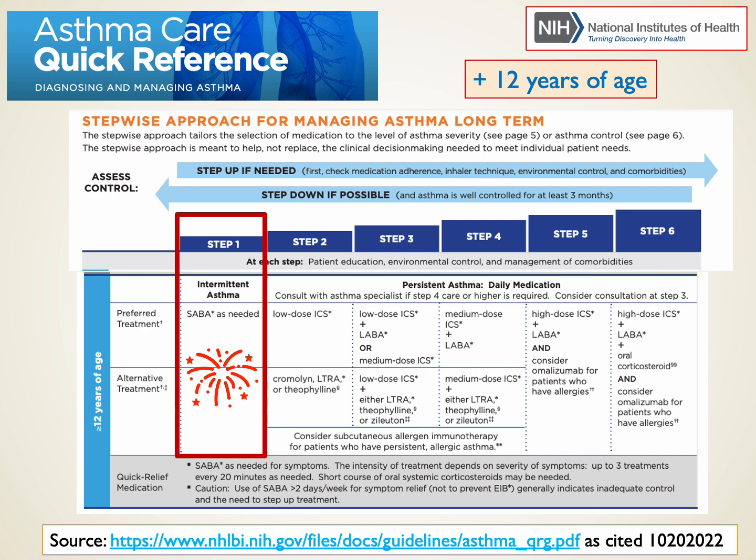So here are the NIH guidelines for stepped therapy, steps 1 through 6. The approach will start with adults and children or adolescents over the age of 12. In this stepped approach, typically we look at going up if they're less than well controlled, and the possibility of stepping down if they've been well controlled for 3 months or more. You might look at going down the ladder as well as going up, depending on the nature of their severity of asthma, how well they've been controlled recently, and if there's a known trigger that hasn't been addressed.